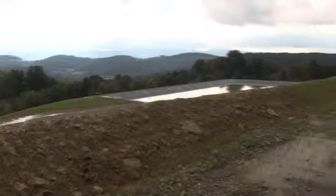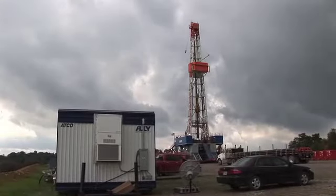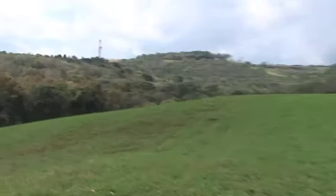Initially, we meet with the landowners to at least get their buy-in in terms of the concept of siting a well pad on their property. It's a fairly large area, as you can see. Once we've had that conversation, then we'll look at the unit area, which encompasses about 640 acres here in Pennsylvania.